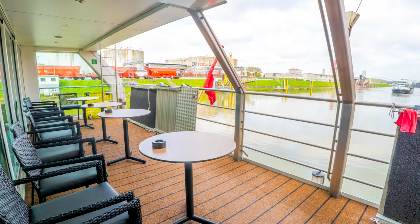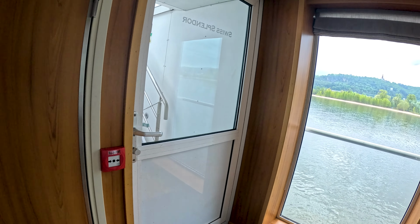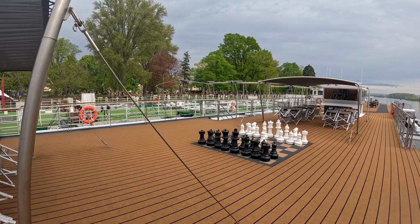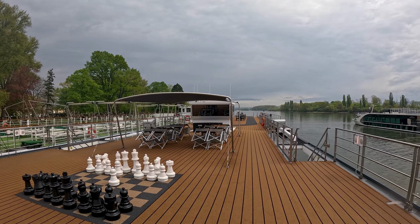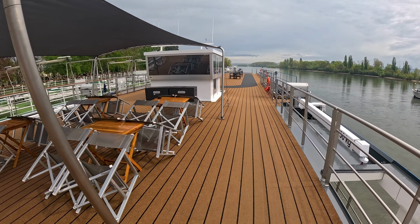And there's also an outdoor terrace here at the rear part. As the ship has 3 decks throughout the whole length of the ship, this outer area is very important. For example, if the ship is sailing on the Main-Danube Canal, where the sun deck cannot be used.